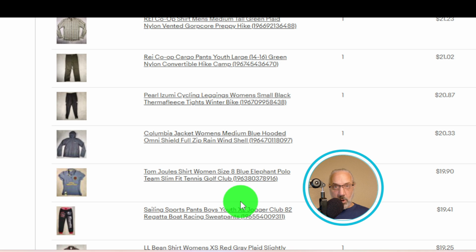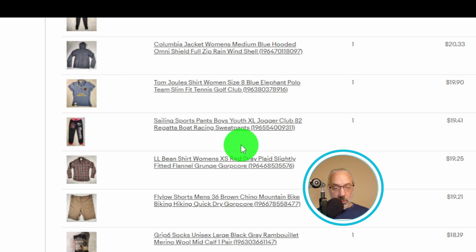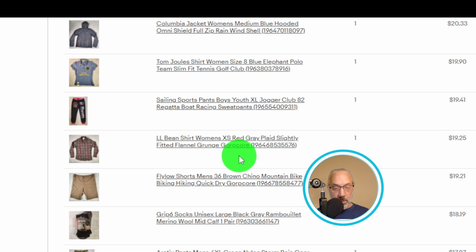So I bought like 3 or 4 of them and listed them, and I've sold a couple of them. Just kind of an interesting item I had never seen before, and I thought, let's see how these do. Here we have some youth regatta boat racing sweatpants. Boys, those finally sold. I picked those up over a year ago and sat on them forever.